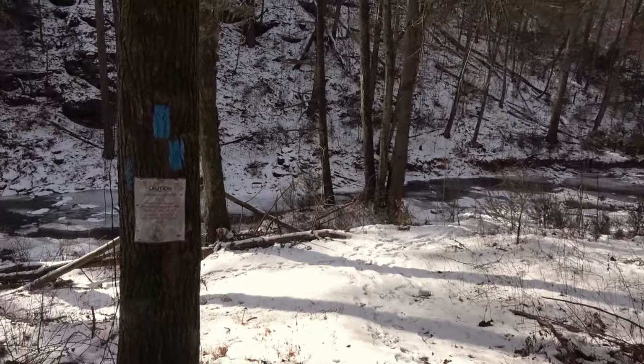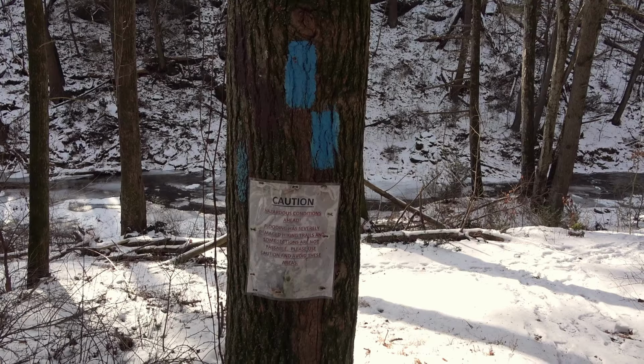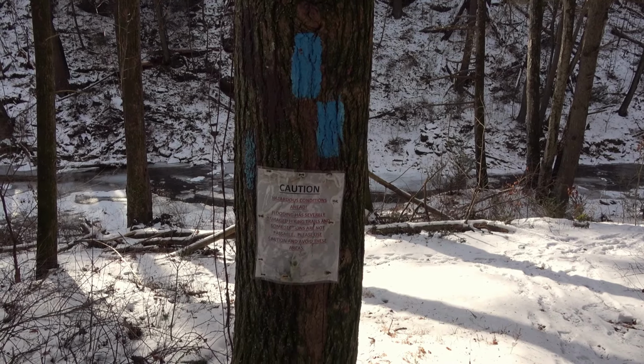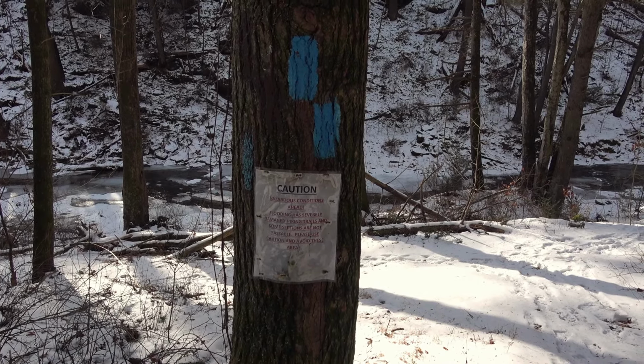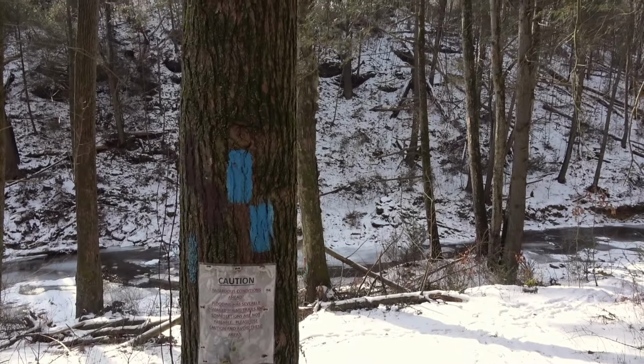Alright, but we got a sign here. Caution, hazardous conditions ahead. Flooding has severely damaged hiking trails and some sections are not passable. Please use caution and avoid these areas. Alright, we'll see how that goes. But yeah, I got the double blaze. We're going to go this way.